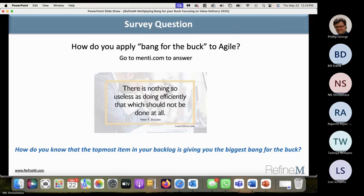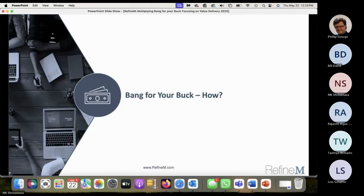So how do you know that the topmost item in your backlog is giving you or the team the biggest bang for the buck? How do you know? That's the question. If it's not going to be used, the bang for the buck is actually zero, because nobody's using it. Its value is zero. So this is the thing that you need to think about. How do you do that? We'll discuss this as we go over it. So, bang for the buck.